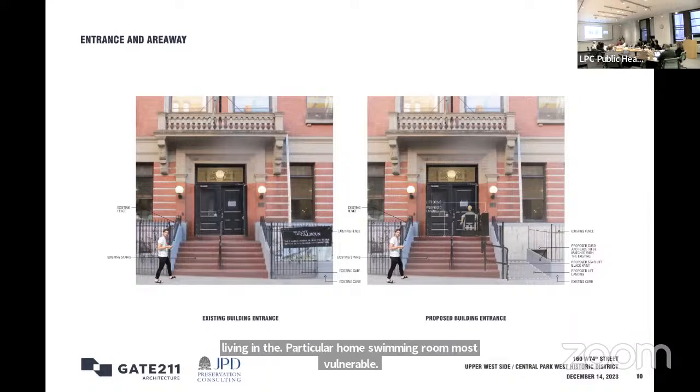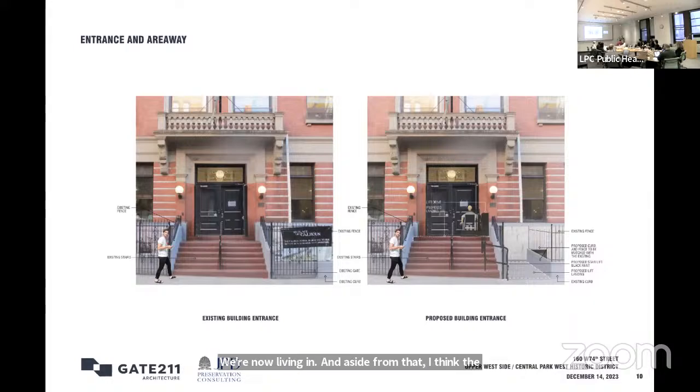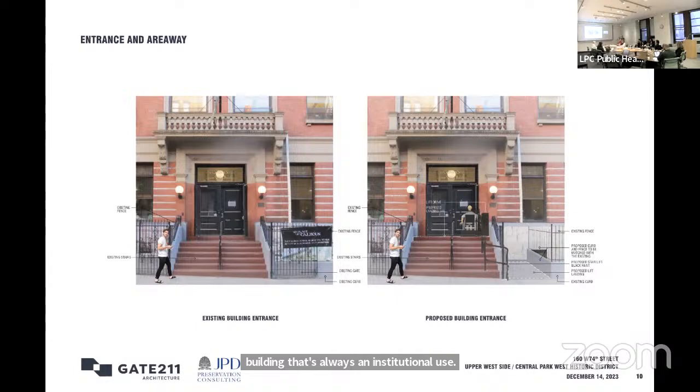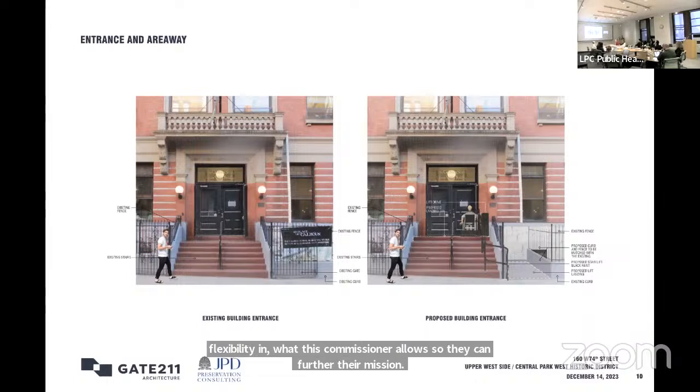And aside from that, I think the changes at the rear are appropriate in that this is a building that's always had institutional use. It's in a vertical city, and institutional use buildings, I think, need to have a little more flexibility in what this commission allows so that they can further their mission. In addition, I don't think there's anything particularly significant about this rear facade or the current setback rear facade.